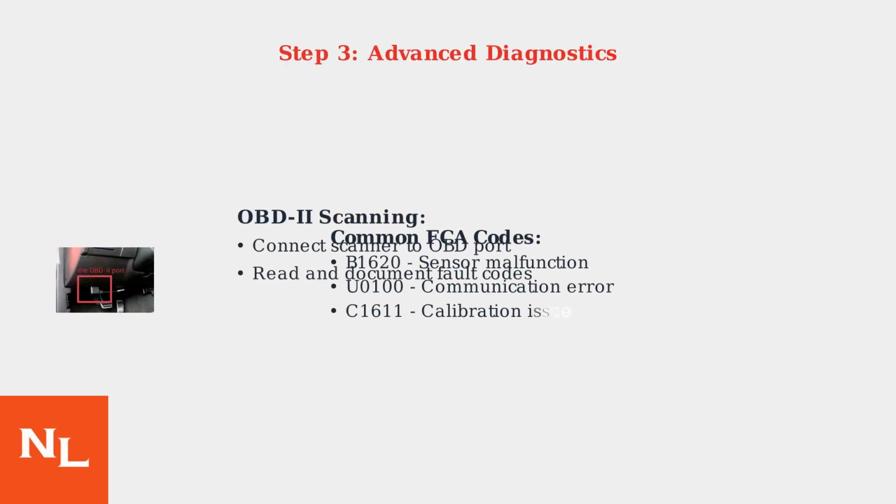For persistent warnings, advanced diagnostics are needed. Use an OBD2 scanner to read fault codes. Common FCA-related codes include B6020, U0100, and C1611. These codes help identify the specific component causing the issue.